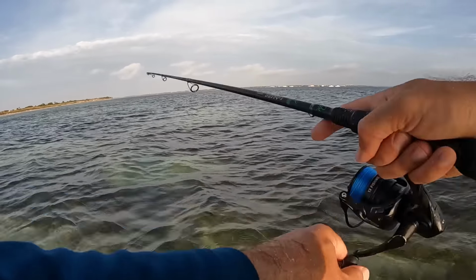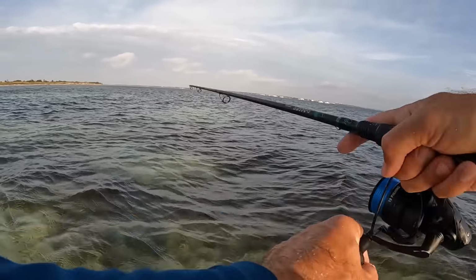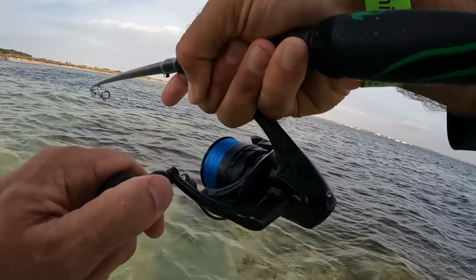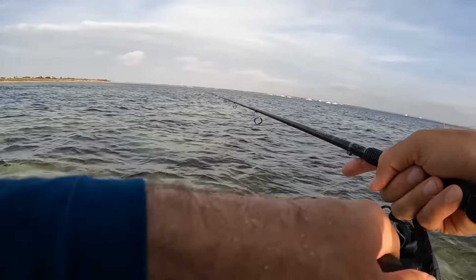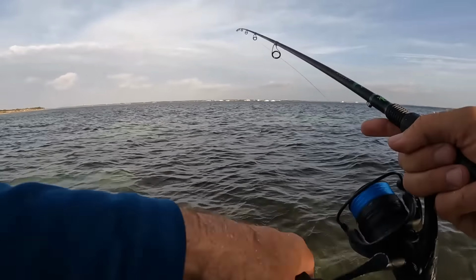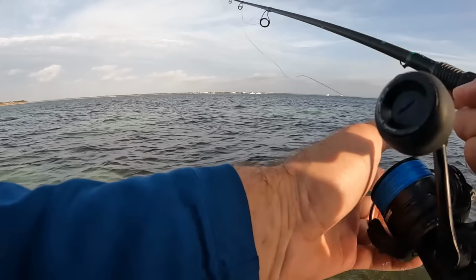Come on. I'm going to keep talking crap about the bite. It's terrible. The bite's awful. Worst bite of the year. That fish came off too. Good gracious, what is wrong? I got 2 treble hooks on here.